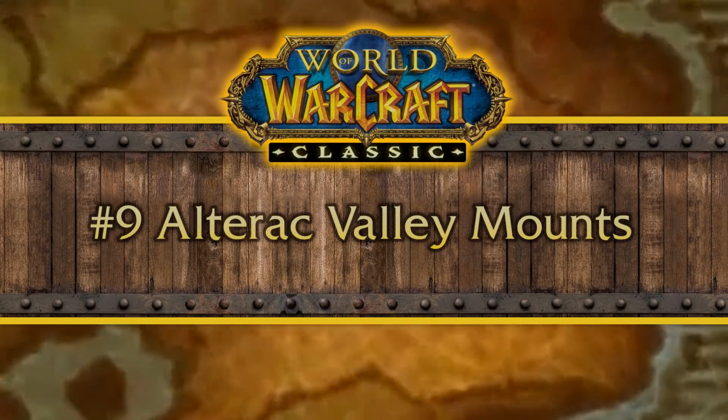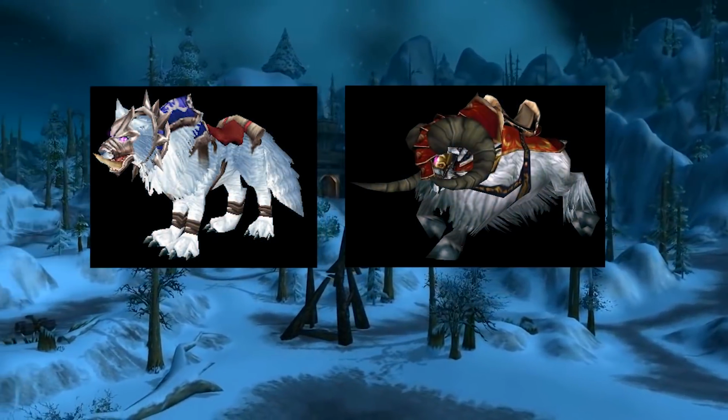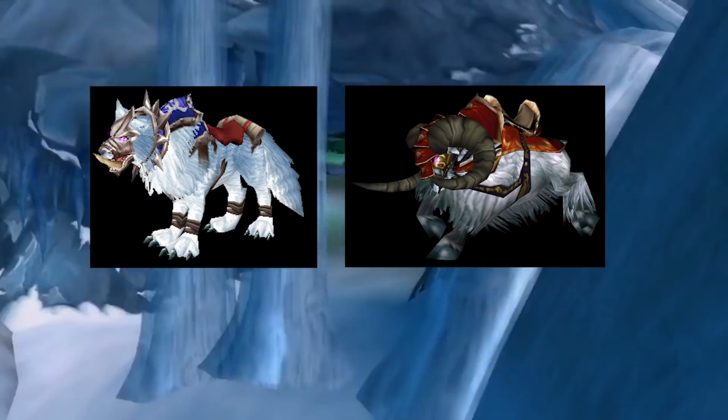Number 9, the Alterac Valley PvP mounts. Now back in vanilla, there weren't a whole lot of mounts to begin with. There was like a handful of them. So anything you could do to diversify away from your starting racial mount was pretty exotic and cool. So once upon a time, these were pretty badass mounts.